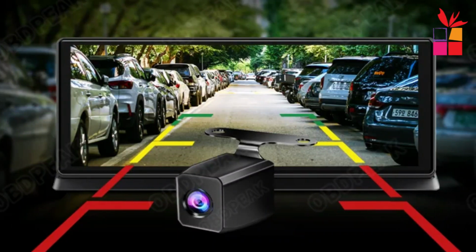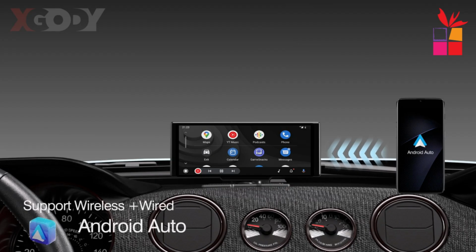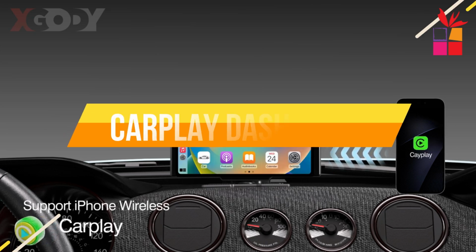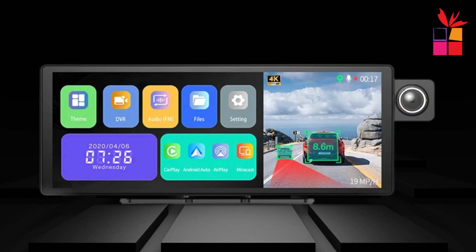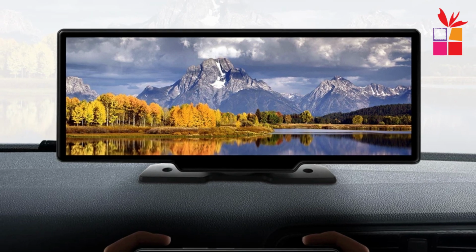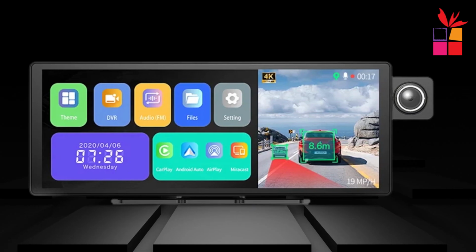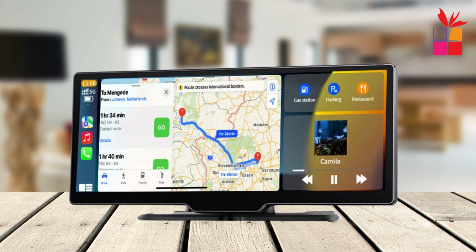Welcome back, everyone. If you're looking to upgrade your driving experience with the latest tech, you're in the right place. In today's video, we're diving into the best CarPlay Dash Cams that not only provide crystal clear footage but also make your drive smarter and safer. From seamless integration with your smartphone to advanced features like GPS, voice control, and 4K resolution, these dash cams are the perfect blend of convenience and security. Stick around to find out which one will be the perfect fit for your ride.